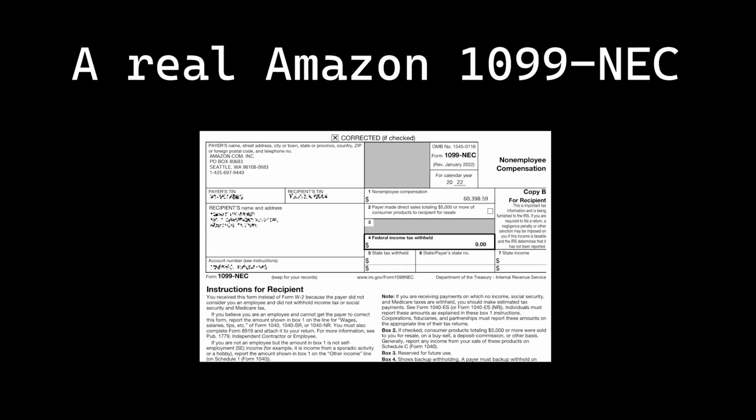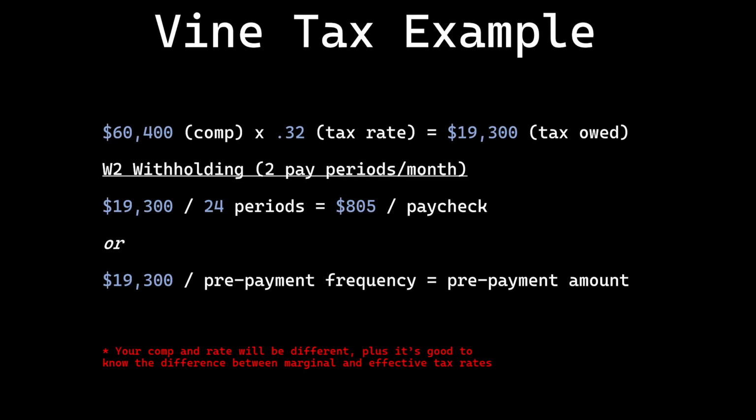As an example, we can use one of my old 1099s. My Amazon Vine income was about $60,400, and my married filing jointly tax rate was 32%, resulting in a tax burden of about $19,300. I could request an additional $805 be taken out of my paycheck, or I could send the IRS a quarterly prepayment of $4,800. Alternatively, I could use the tax worksheet to pay actual rather than estimated values on my prepayments.